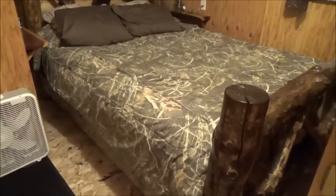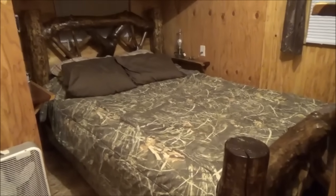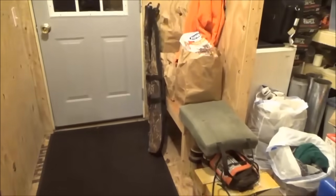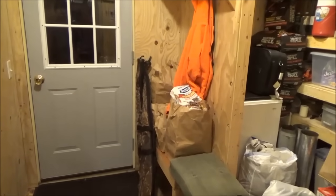Good morning everybody. It's about 5:15 right now. I've been up since about 4:15, just getting everything straightened up here. The last few things I need to bring home, I put out here, and it's just about time to head out to the deer stand. All right, let's go do it one more time.